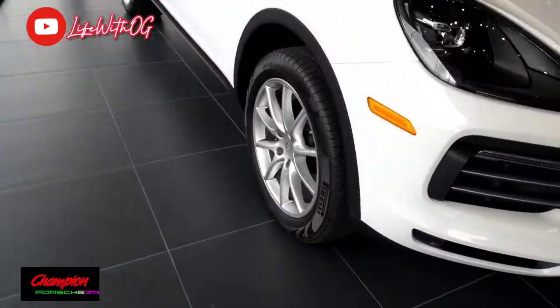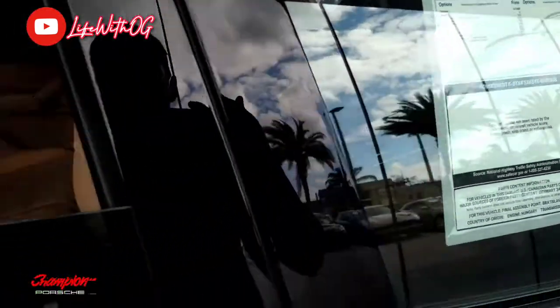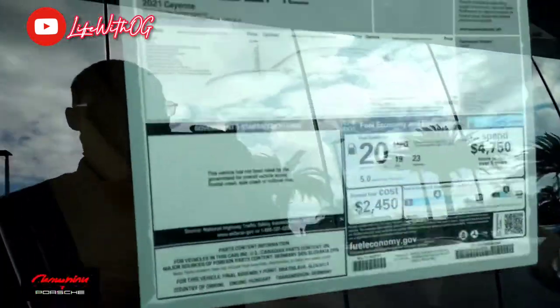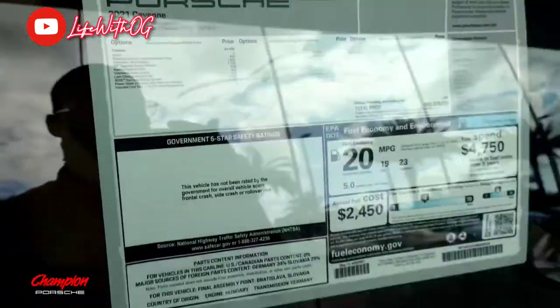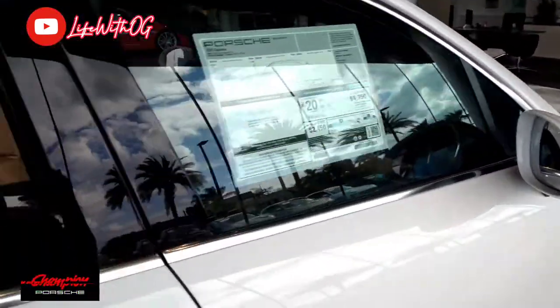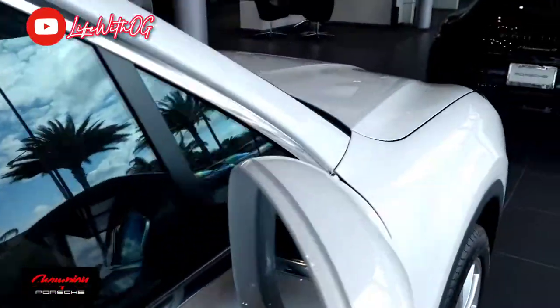And then we're gonna look at an older model. Actually, it's a 2021 Cayenne. You wouldn't even think this is a 2021, man. Yes, 2021 Cayenne, man, for 78 grand. Man, it's way cheaper than the other one, I say. This is a Cayenne.